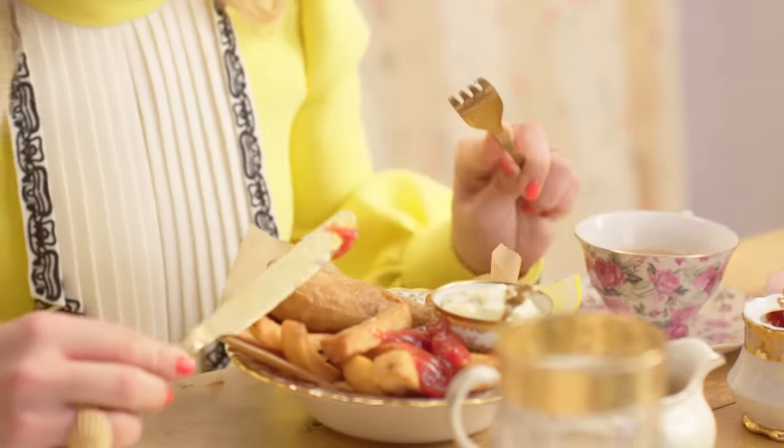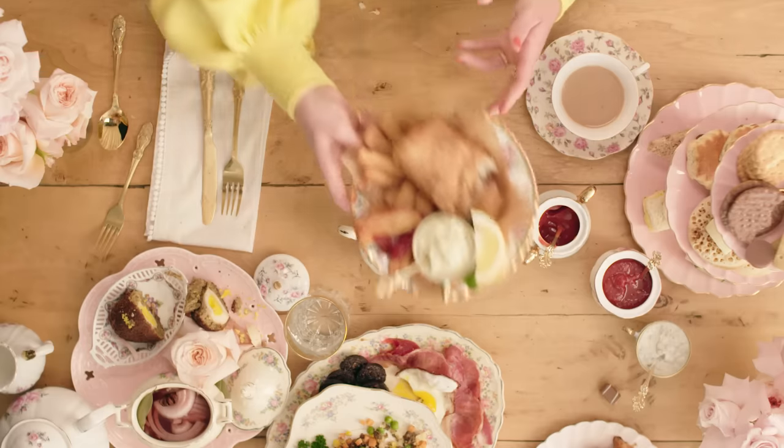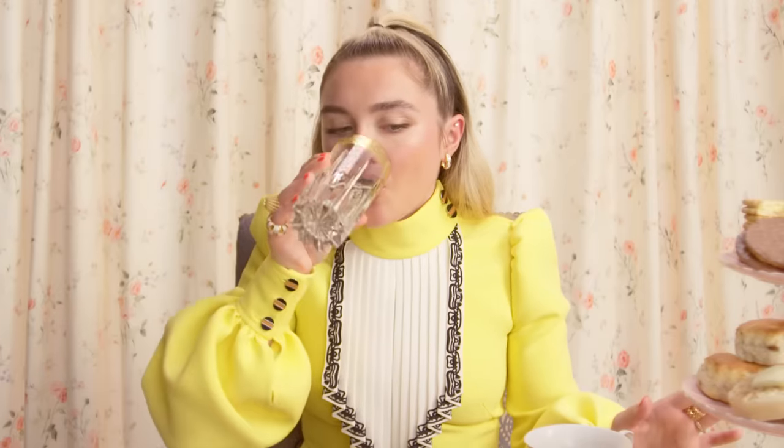In some fish and chip places, you can take your own piece of fish to the chippy and they will deep fry it for you, which is pretty cool, I thought. My granddad does that. Sorry, I don't have any space. I'm so excited. Hang tight. I'm gonna cleanse the palate.